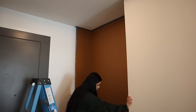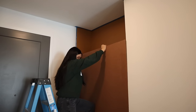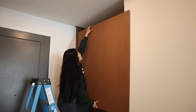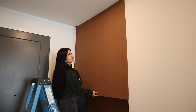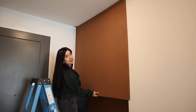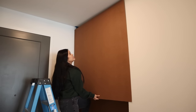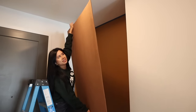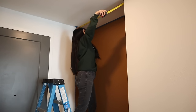Please be on my side today, DIY gods. Is this too big actually? What? How's that possible? Okay, so this is actually off by like a quarter of an inch maybe, which is strange because I measured it correctly, I thought. Okay, let's re-measure this.